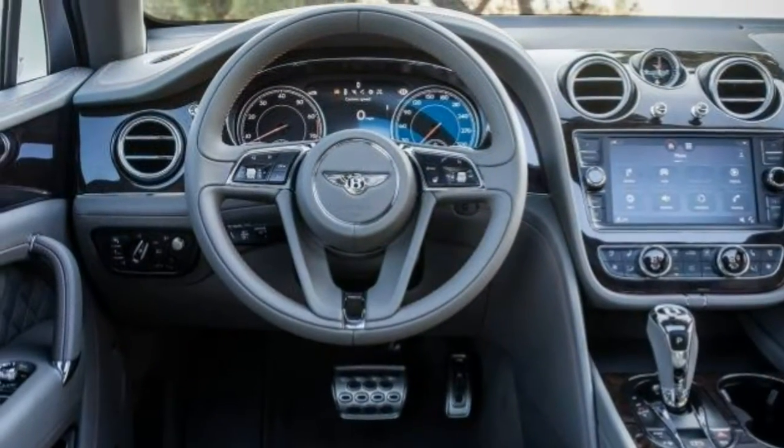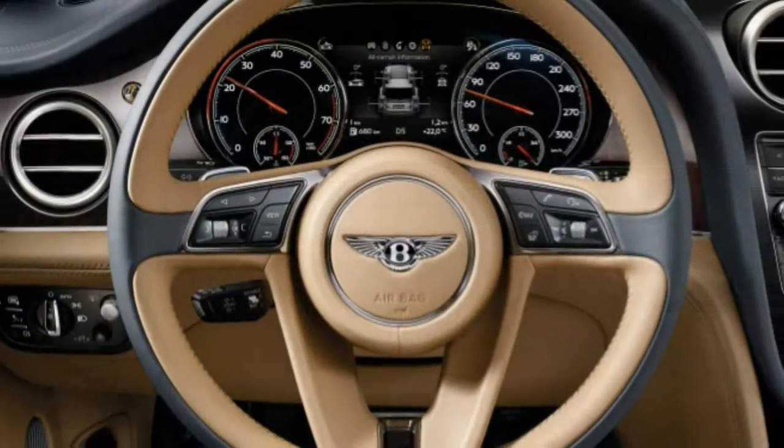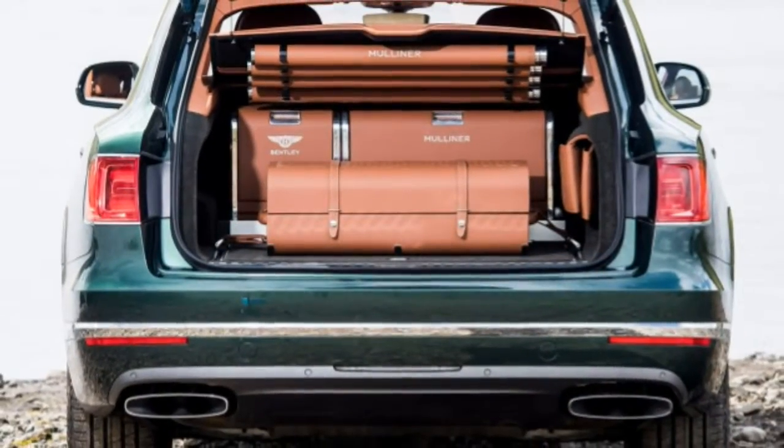The only engine available in the Bentayga is a turbocharged 6.0-litre 12-cylinder with 600 horsepower and 663 lb-ft of torque. It's linked with an 8-speed automatic transmission and all-wheel drive.